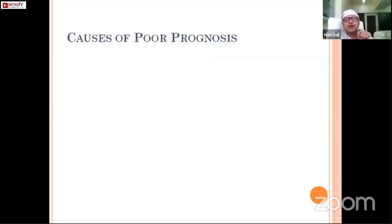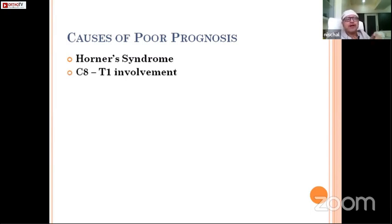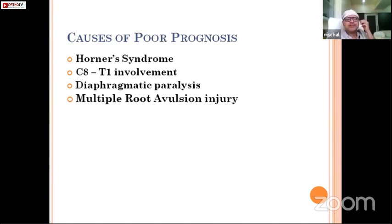Now, whenever we talk about nerve surgery, we should also talk about which are indicators of poor prognosis. One is Horner's syndrome, which suggests lower trunk avulsion, a possibility, means C8 and T1 involvement or avulsion of it specifically. Diaphragmatic paralysis, because when diaphragmatic paralysis is there and it's not recovering, you may need to do a diaphragmatic plication or another surgery before you embark on nerve surgery, and you don't take intercostal nerves when there's preoperative diaphragmatic paralysis. Multiple root avulsion injury, more than 3 roots are avulsed, it will give poor prognosis.